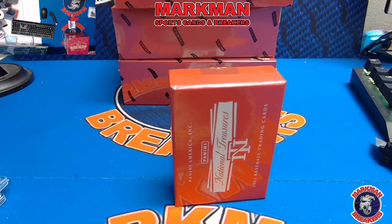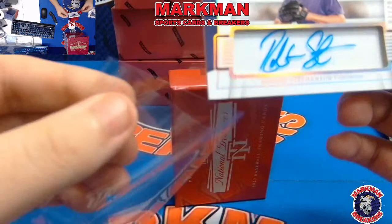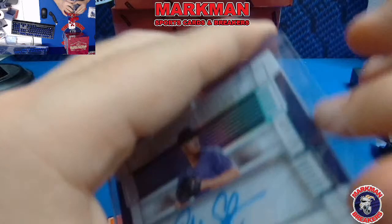Next up, Robert Stevenson, 2 of 10. Very nice for the Rockies. Robert Stevenson, pitcher for the Rockies, 2 of 10. And a little acetate autograph.